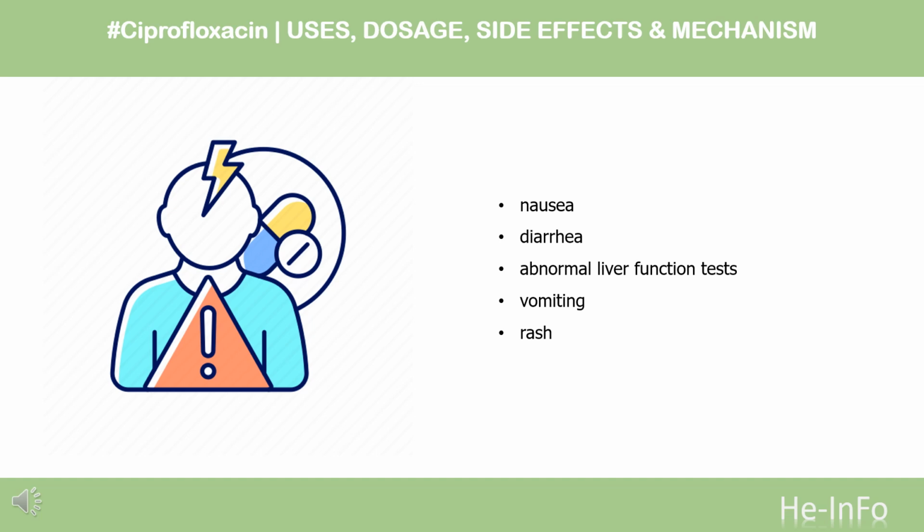Ciprofloxacin was stopped because of an adverse event in 1% of people treated with the medication by mouth. The most frequently reported drug-related events, from trials of all formulations, all dosages, all drug therapy durations, and for all indications, were nausea, 2.5%, diarrhea, 1.6%, abnormal liver function tests, 1.3%, vomiting, 1%, and rash, 1%. Other adverse events occurred at rates of less than 1%.